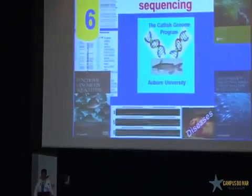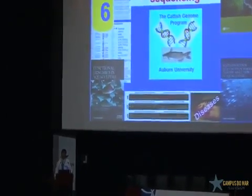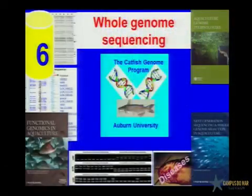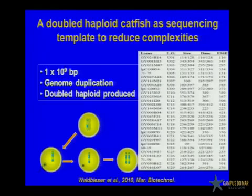This whole genome sequencing was a project that my lab started about 3.5 years ago. We're almost there, but we have not been able to publish this until probably the next few more months. We started with a doubled haploid system because, as we know, teleost fish have gone through another round of whole genome duplication. So in order to reduce the complexities in the genome assembly, we made a doubled haploid.